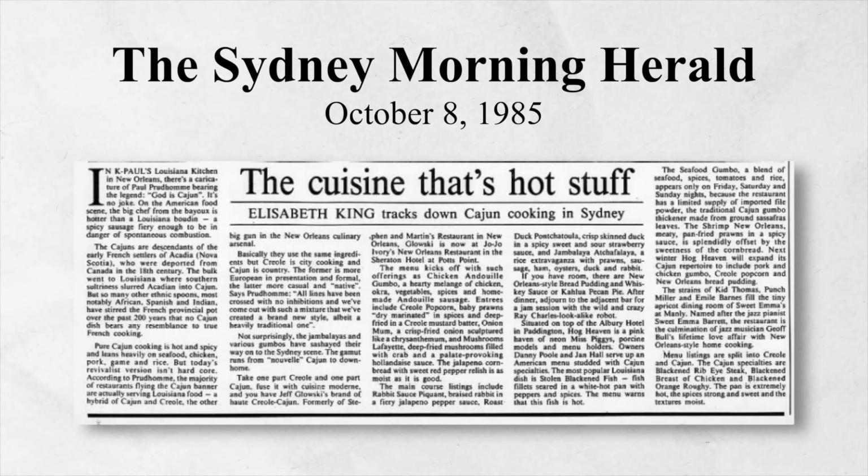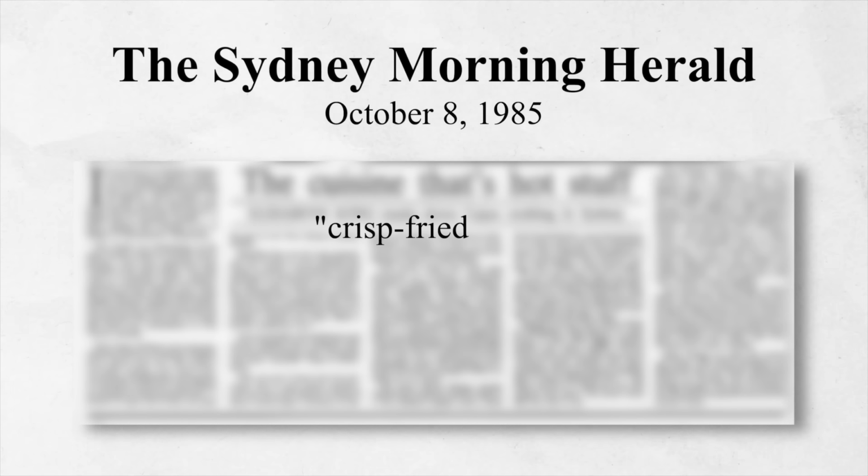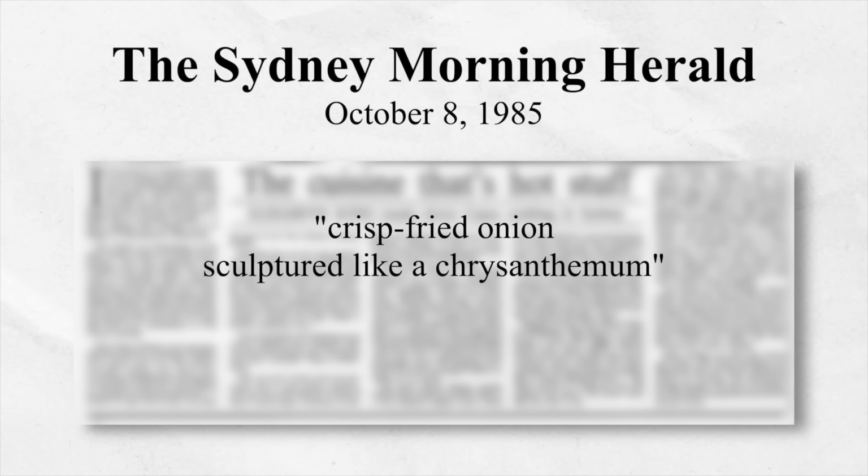Hang on, I just have to savor this moment for a second. So many people have told me that the Bloomin' Onion isn't Australian. It's not authentic. And sure, it was invented in the US, I'll give you that, but I can confirm for a fact that it was served in Australia 2.5 years before the first Outback Steakhouse ever opened in Tampa, Florida. Here's an article from the Sydney Morning Herald on October 8th, 1985 that describes the Onion Mum as a crisp fried onion sculptured like a chrysanthemum.